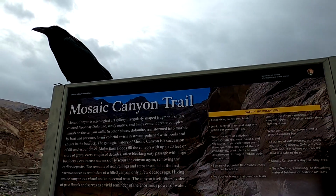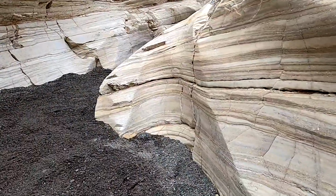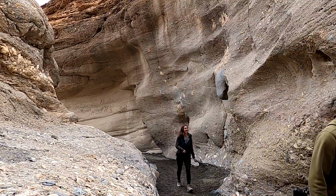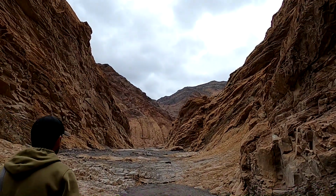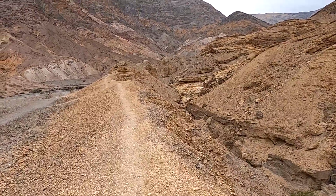So we're here on the Mosaic Canyon Trail in Death Valley National Park. Right now we're walking through a dry riverbed that comes off the mountain. So we're going to check this trail out, a couple kilometers, 2 or 3. We'll see what it's all about. Let's go. The twists and turns and often brilliant colors of Mosaic Canyon turned into a massive opening that must have been quite impressive when there used to be water running through here. Now extremely dry and still rather warm for this time of year, it still stands impressive over us.